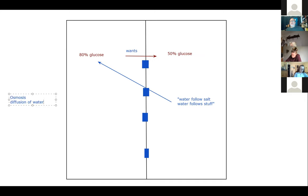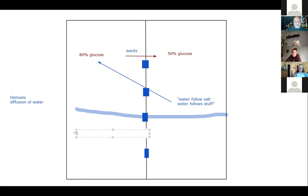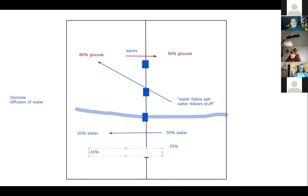So let's rewrite the question. Yes, this side is 80% glucose, but what the heck's the other 20%? Would it be water? Exactly. So this side is 20% water. And what is it on this side? 50% water. Water, just like solutes, likes to move down its concentration gradient. And it's going to move down its concentration gradient, as we mentioned, by going to the left until it reaches equilibrium. And what would equilibrium for our water be at this point? 35. Yeah, 35% on this side and 35% on this side.